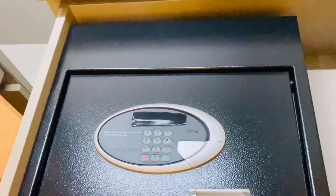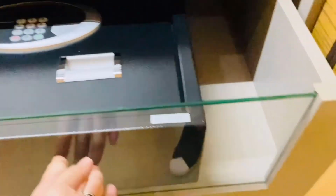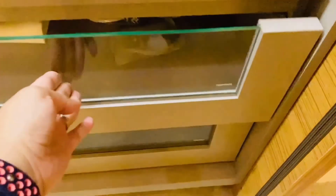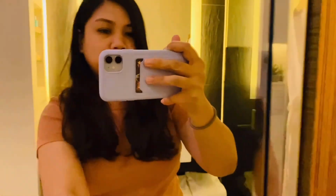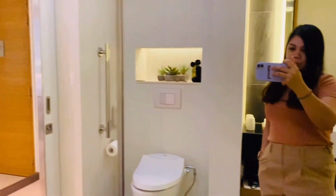Okay, you can see a safety vault here. Then there are two sleepers and a laundry bag. Then the third one is empty. So that's a full length mirror.